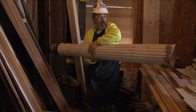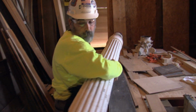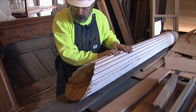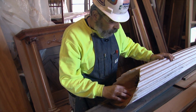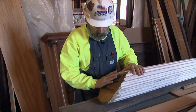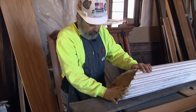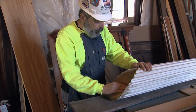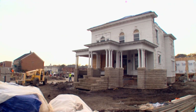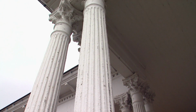This column here, fellas, is totally rotted on the bottom. This is a solid piece of wood. Wow. This is solid poplar. This column was rotted on the bottom. So what I've done with this column is I've cut a V in it and got all the rotting out. I'm going to re-glue it and join it into here with cedar. And then we're going to continue these flutes through and patch it.